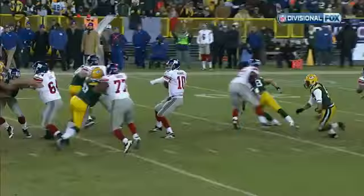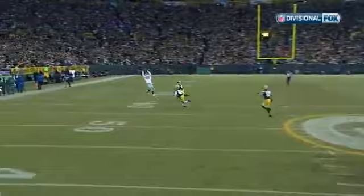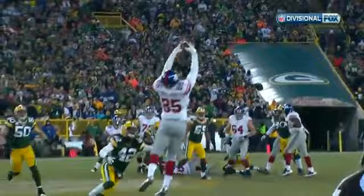Yeah, another excellent job, really, by Eli Manning, because the Packers were disguising what they were doing. They pulled out underneath where he was initially going to go with the ball, and because he steps up, he works the pocket, he comes back. Really a nice throw.